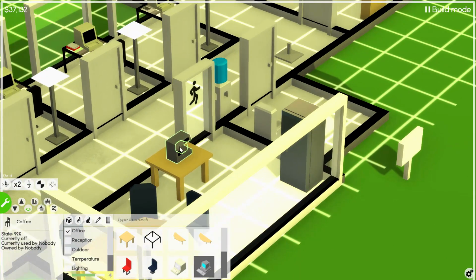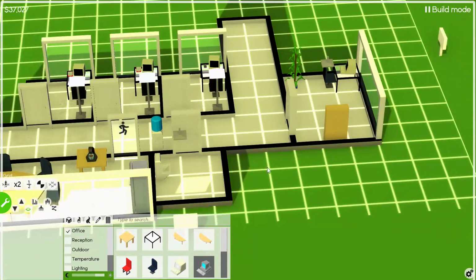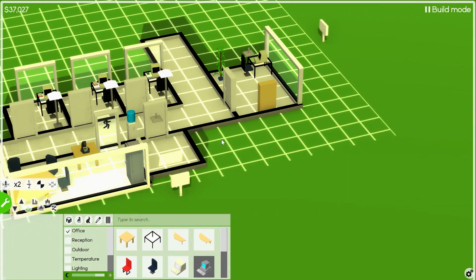Oh, this is the other thing, coffee, let's upgrade that. There you go, it's an espresso machine now. Ooh, it's even better. So we'll go for that. I have 37,000, which isn't an awful lot. I mean, it's a good amount, but it's not a whole lot.